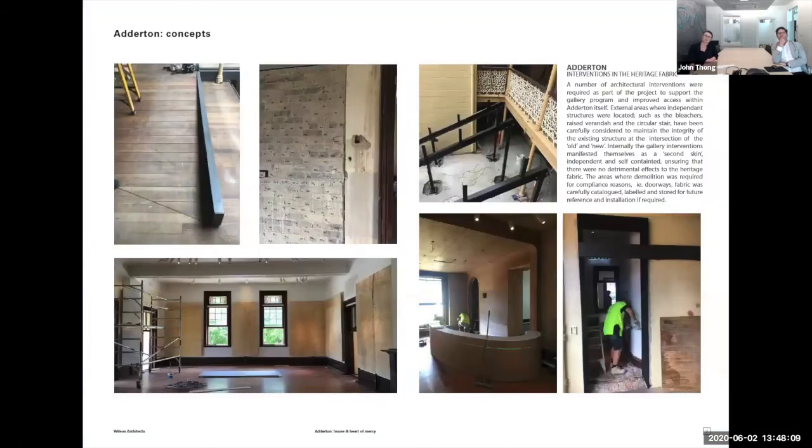The other concept was all about interventions in the heritage fabric, and the key areas that we looked at were the internal gallery spaces, where we had to put secondary wall layers to facilitate any sort of hanging or curatorial that the art gallery wished to put on the walls. And then the other two main areas were the courtyards and the decks.